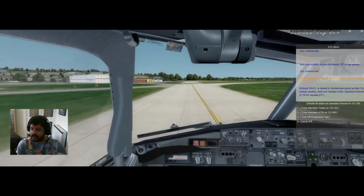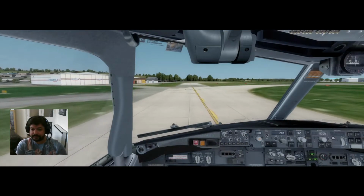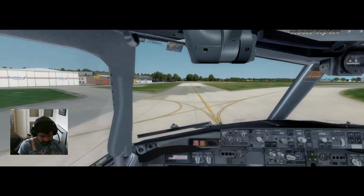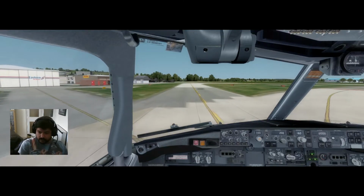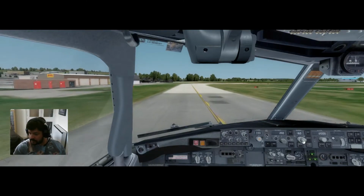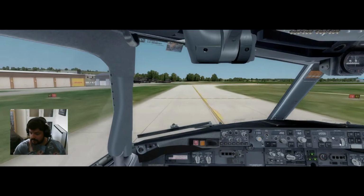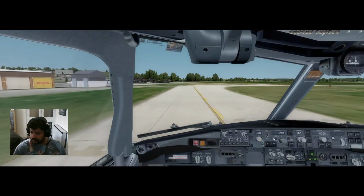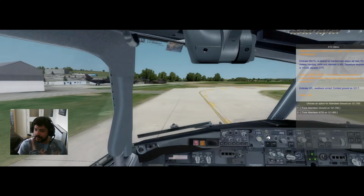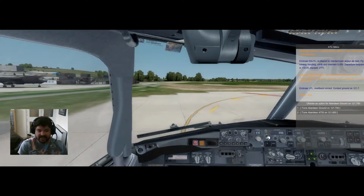Right, let's check in. Not yet. Tune into the tower so we can get our clearance for takeoff. We can take this bird into the air.